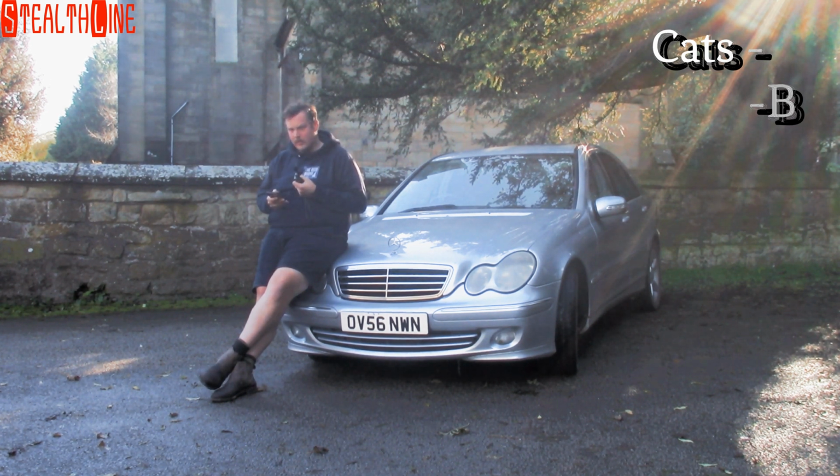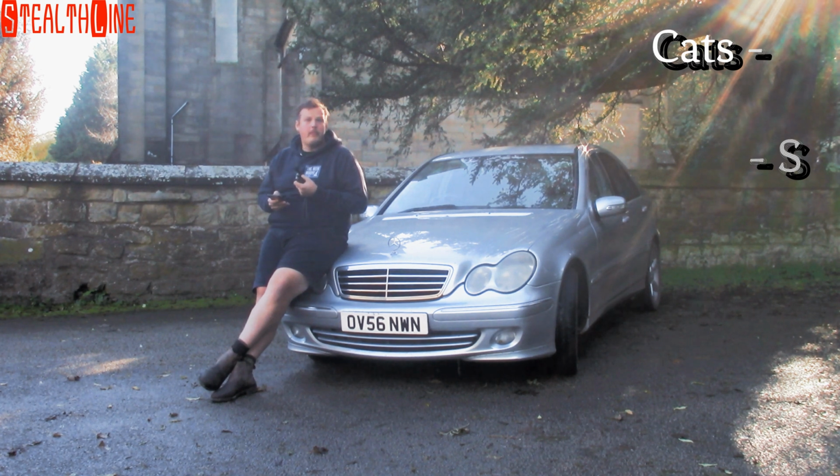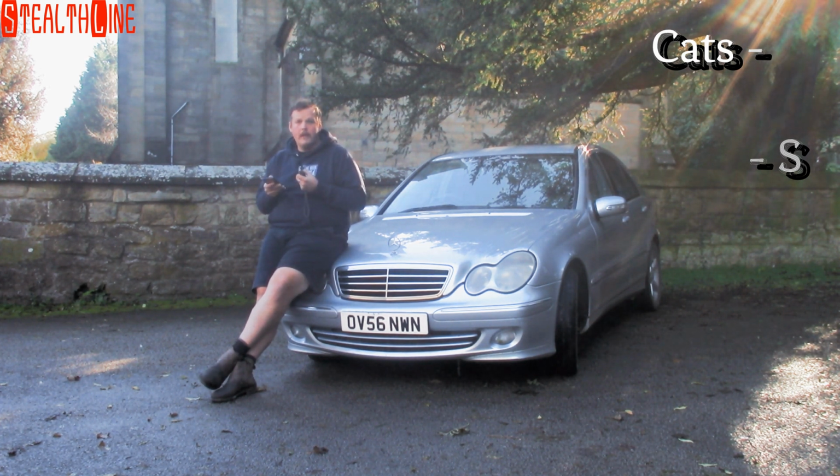Move on now. This is where it gets interesting. The Cat S. It's structural damage that can be repaired. So the Cat S is something that has been repaired professionally, normally on a jig, a twisted chassis that's been straightened out. It's had a considerable amount of work done to it, like Matt Armstrong's videos where he's picking up cars that makes it viable to repair because it's still worth that.